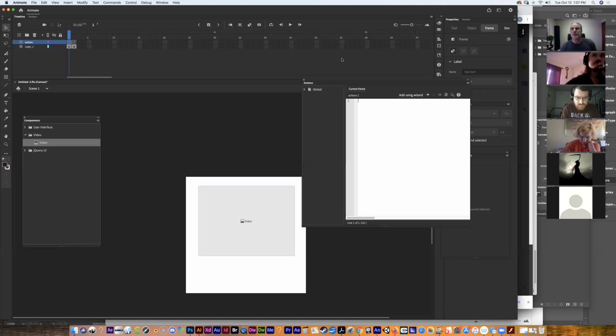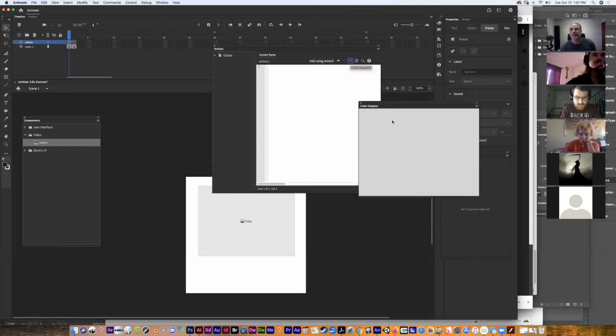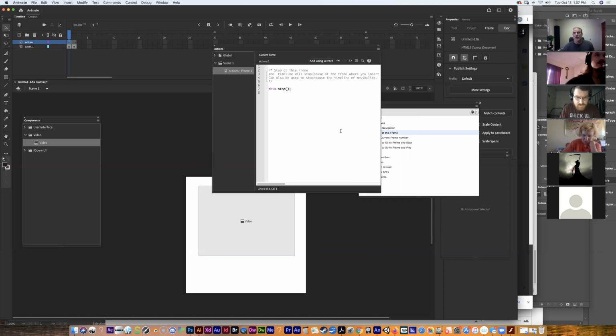We would open our code snippets by clicking on this little button. We're in HTML5 canvas, so we'd open that up. We'd open timeline navigation, and we double click stop at this frame. Now what that means is it's gonna go ahead and play the animation, but it won't automatically go to the next frame.